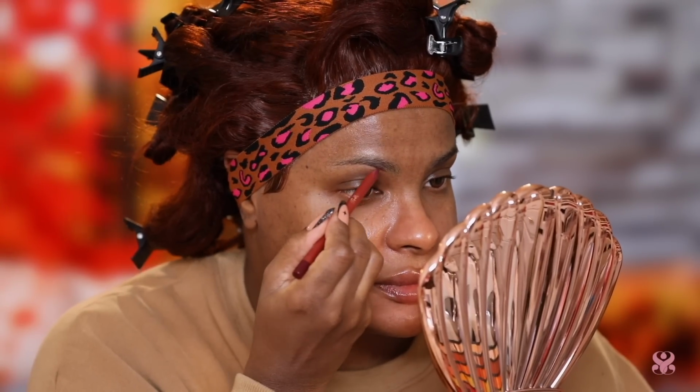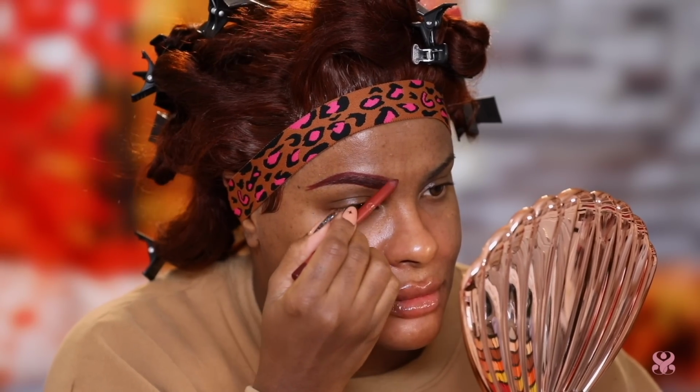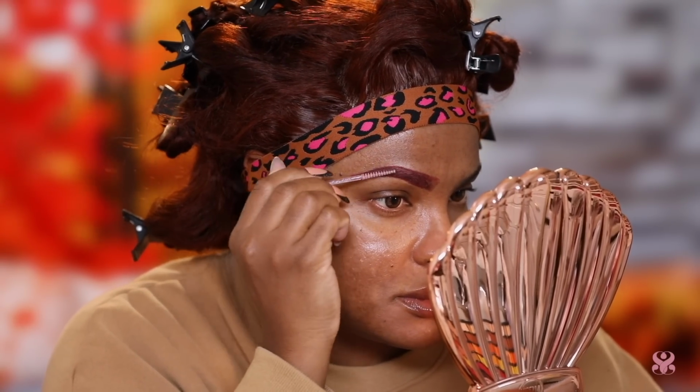Pray for me, because I'm nervous. So I'm just going to fill in the whole entire brow, and if I need anything else, I'm probably going to go in with an eyeshadow on top of this. But for the most part, I feel like this pencil would do the job. I am going to miss my hair strokes though, drawing in the hair strokes. I have nothing to draw in hair strokes with this. So we're just going to fill it in and try to make it look as best as possible.